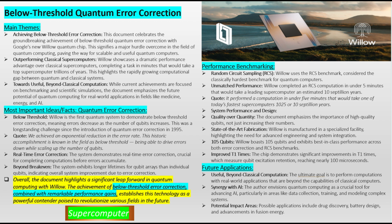That's a big step. So all this sounds impressive in theory, but has Willow actually been put to the test? It has. Well, the results are pretty astounding. They ran Willow through something called random circuit sampling, RCS. It's a benchmark problem designed to be really hard for classical computers, but much easier for quantum computers.